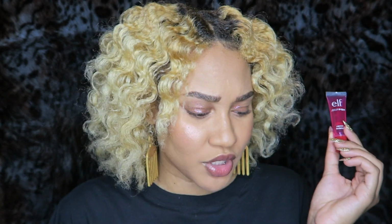I'm probably gonna use all of this up. I already love the e.l.f. lip lacquer, which is only $2. I use that all the time. As you can see, it's gone. But this is definitely going in the rotation. I forgot how much it was, like $5. It couldn't have been more than $5.